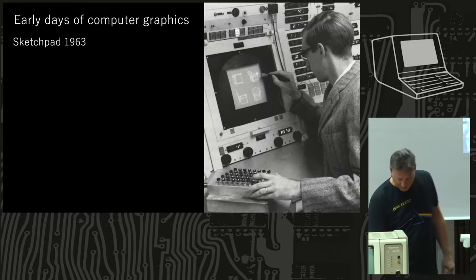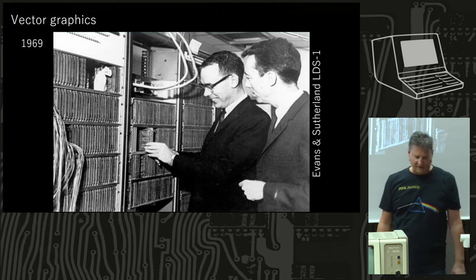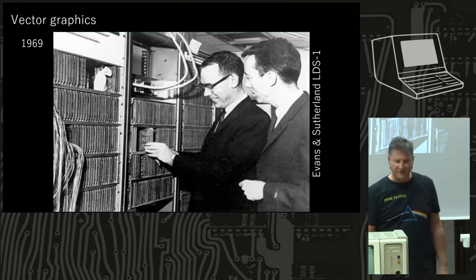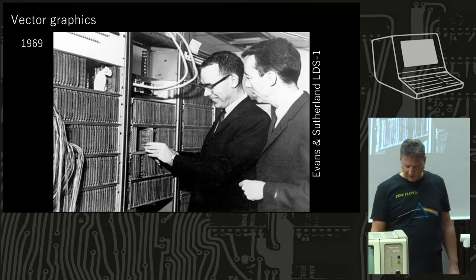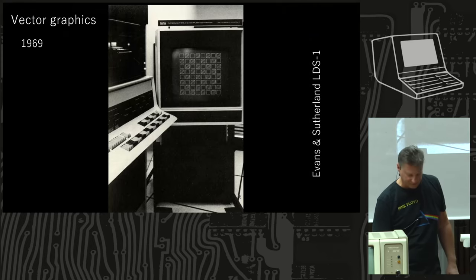How to work with those graphics? All those graphics at that time were so-called vector graphics, in contrast to frame buffers or raster graphics. The pioneers of that, who founded the company with the highest effect in that area, were Evans and Sutherland, who created really capable computers which were completely based on vector graphics. And they looked like this checkerboard, for example. This was in the year 1969, so we're getting closer to the 70s, as you see.